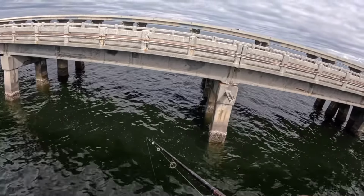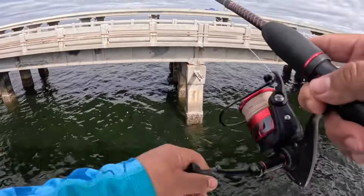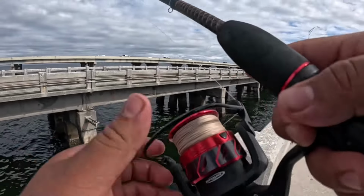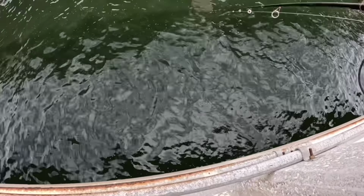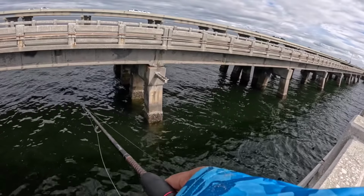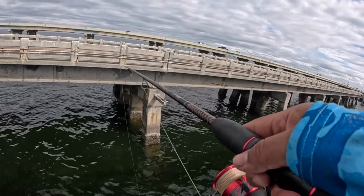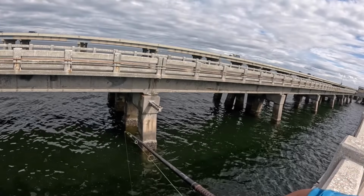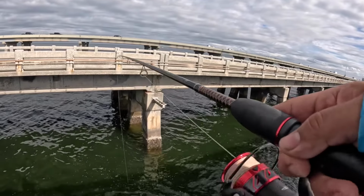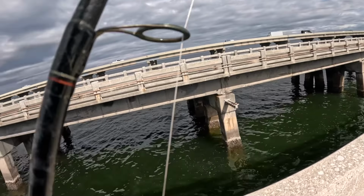Oh, something's nibbling at it. No way. Oh my god, they got him. Alright, got another one on there. We got ate pretty quick, but I will say it was kind of small bites, so I don't know, guys. It might be pinfish following me. No way. Okay. They're cleaning me off a little too quick.